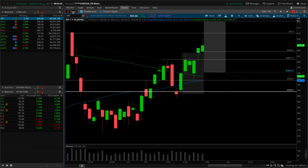So once again, a pullback could unfold, but we're not expecting any major market selling unless, number one, internals deteriorate, or number two, we actually start to violate that weekly structure we were just pointing out around SPY 390.